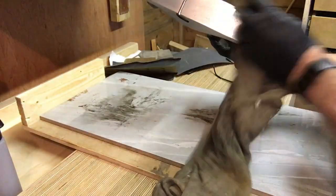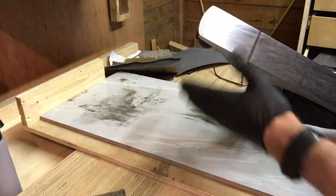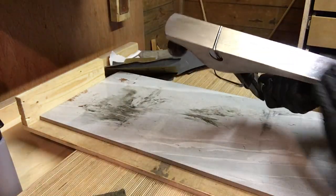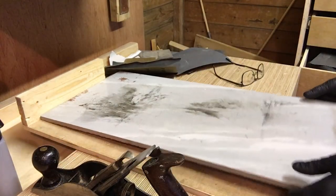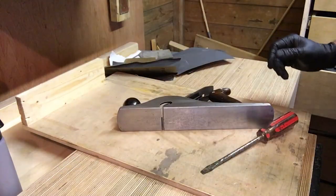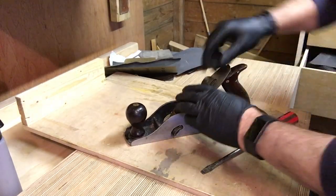Okay, that's finished off on the 1000 grit. That's pretty flat. There is some pitting. I think it's been rusty at some point and been done up once. Okay, let's take her apart, see what we got.